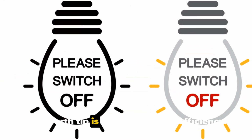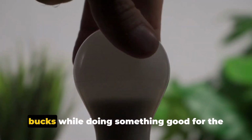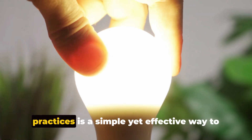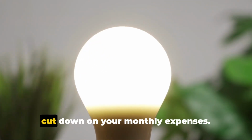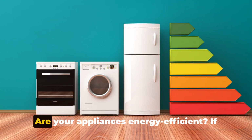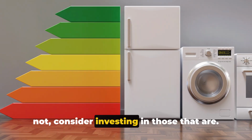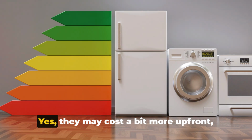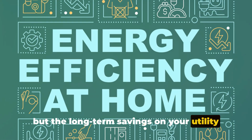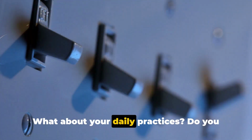Our fourth tip is all about energy efficiency. Now, who wouldn't want to save a few bucks while doing something good for the planet? Adopting energy-efficient practices is a simple yet effective way to cut down on your monthly expenses. Start by assessing your home. Are your appliances energy efficient? If not, consider investing in those that are. Yes, they may cost a bit more upfront, but the long-term savings on your utility bills will certainly outweigh the initial cost.